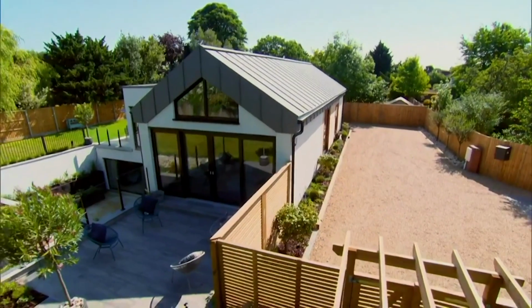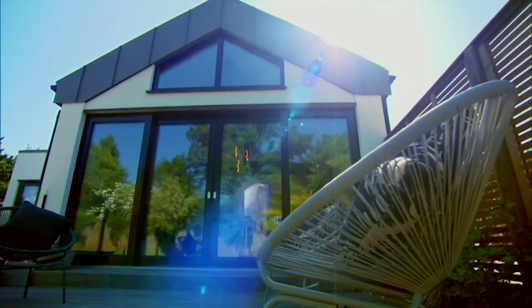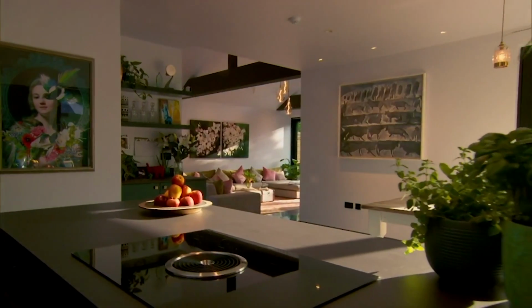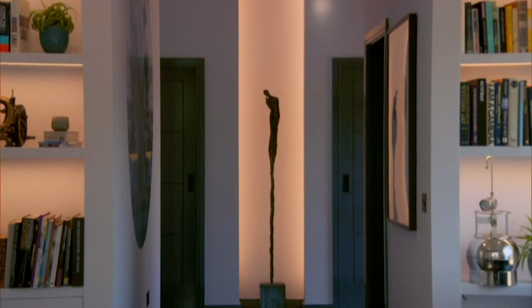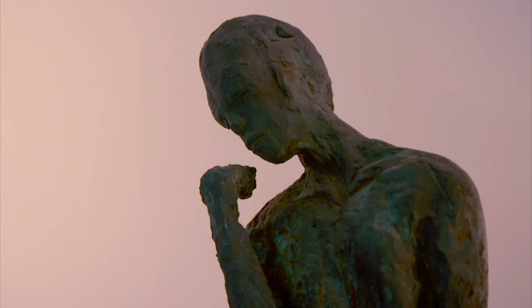So what began as a practical, healthy home experiment has, perhaps not by accident, delivered an imaginative piece of architecture as well, embellished with colour and delight. It's easy to see how a house like this might improve the emotional well-being of its occupants. But has it delivered the physical health benefits they wanted?